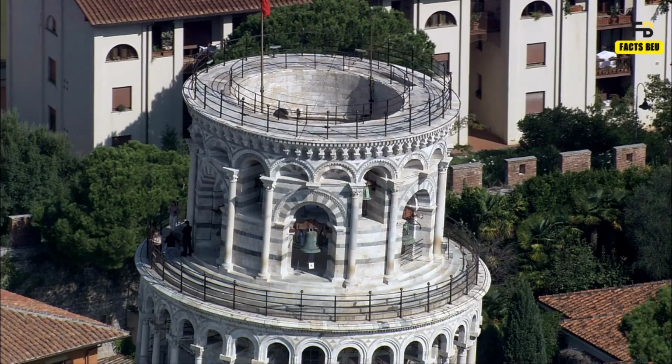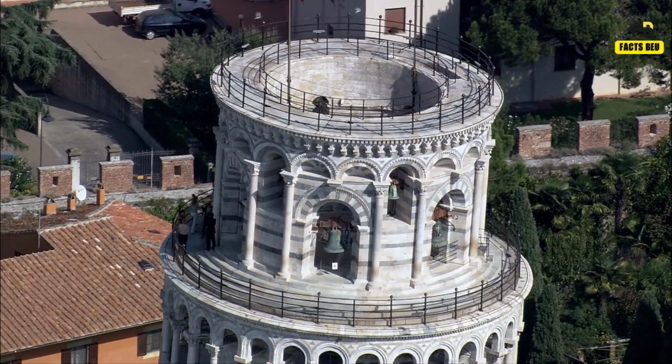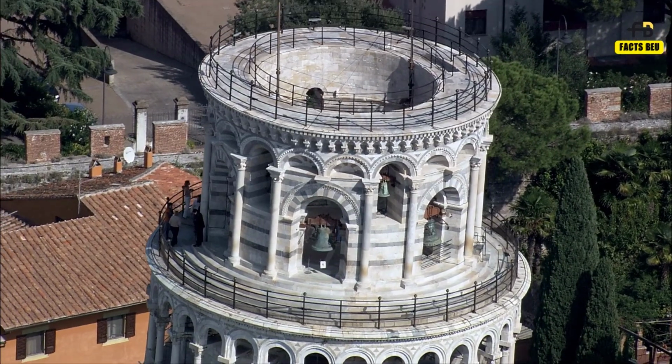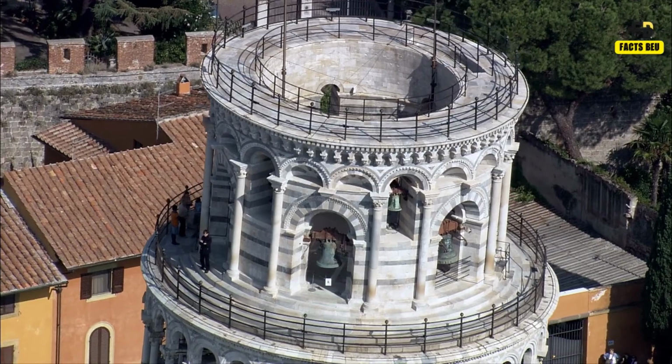Unlike other historic buildings in Italy, the Pisa Tower's construction took almost 2 centuries. The primary reason behind this was the wars and battles that disrupted the tower's construction.